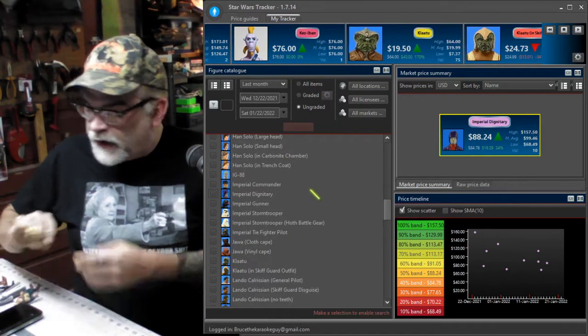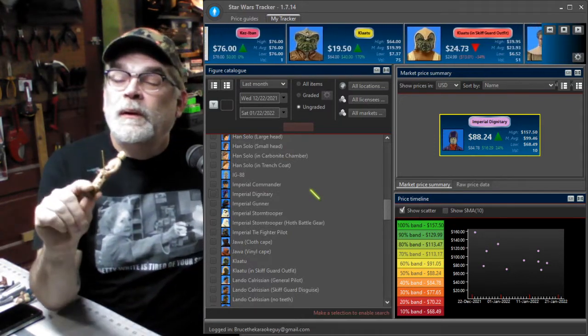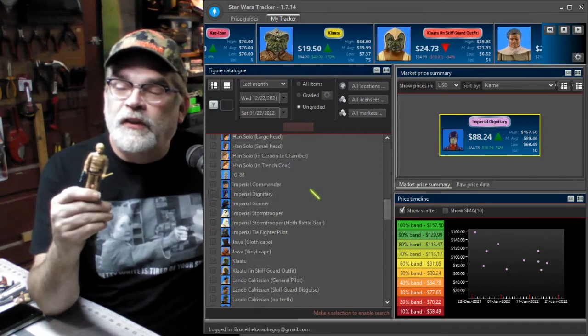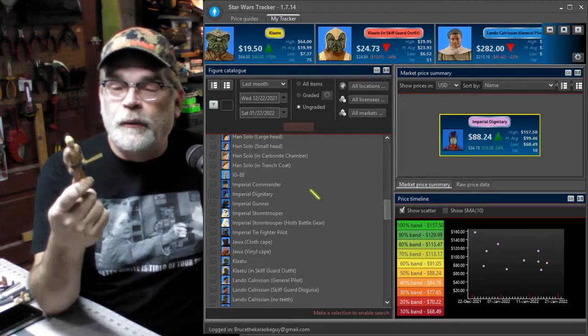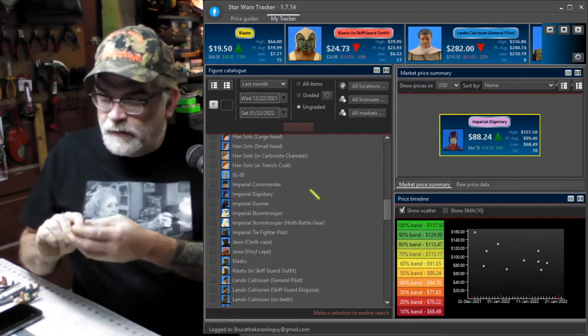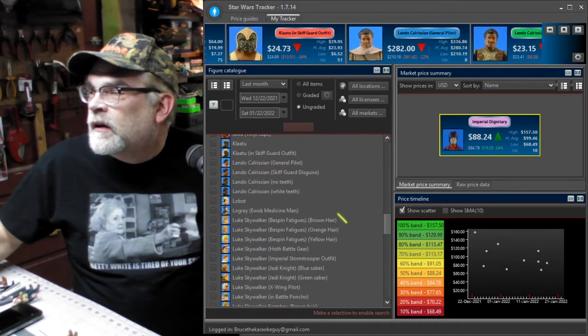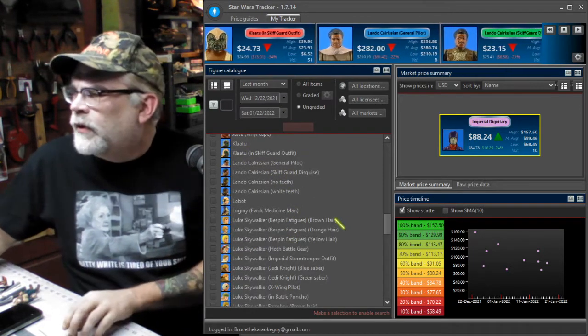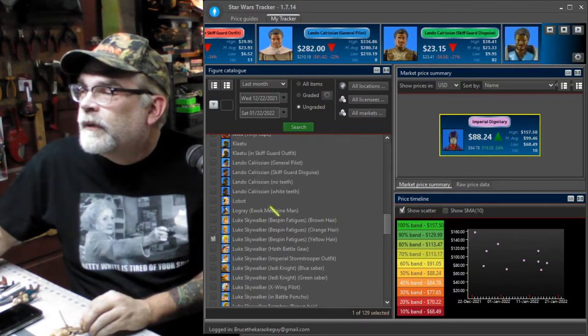Okay, next one. Oh, this guy's ready to go. Bespin Luke Skywalker with his sword, or with his lightsaber. I cannot believe I just said sword. With his lightsaber, and that is a zero gun. I checked all these earlier. So, Bespin Luke Skywalker. Back down to Luke Skywalker. Bespin fatigues, brown hair, orange hair, yellow hair. That is yellow hair. Let's take a peek.